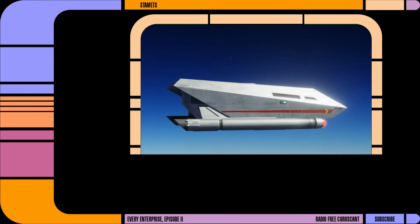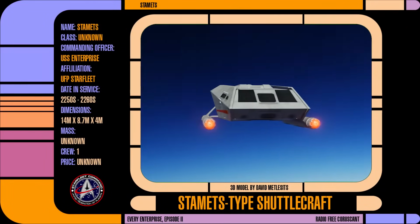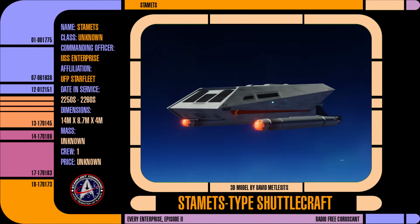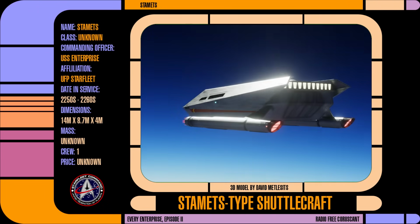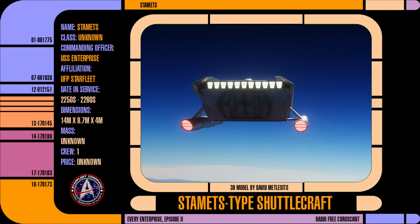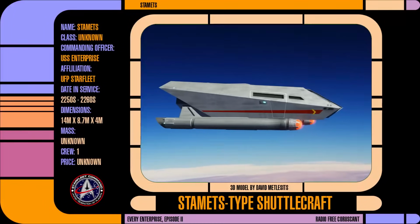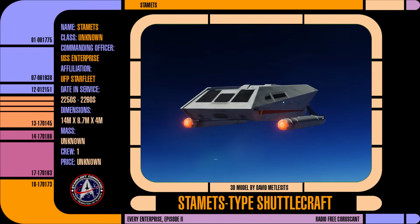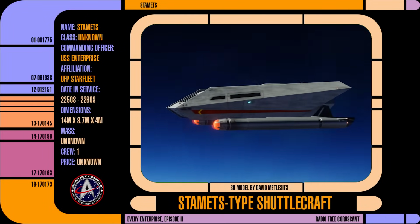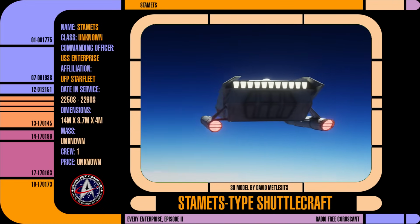Later on in Pike's command of the Enterprise, the Class Cs were seemingly replaced with an as-yet unnamed model of shuttle. It is possible that this shuttle is simply a reimagining of the Class F like Pike's Enterprise, but it is substantially larger than the Class F. Almost double the size, in fact, at around 14 meters long by 8.7 meters wide and 4 tall.